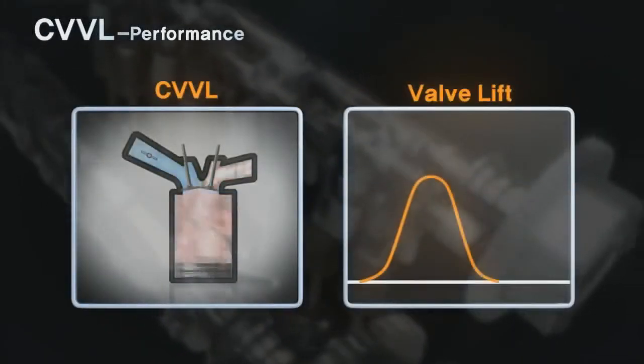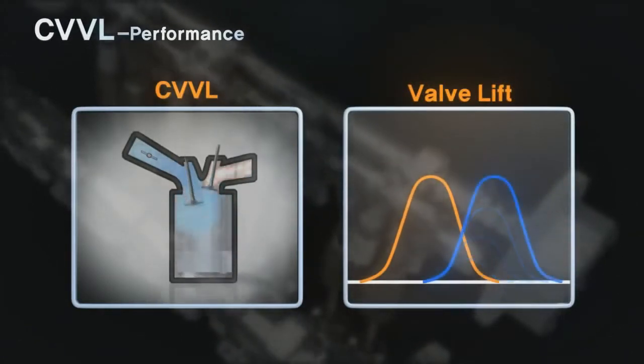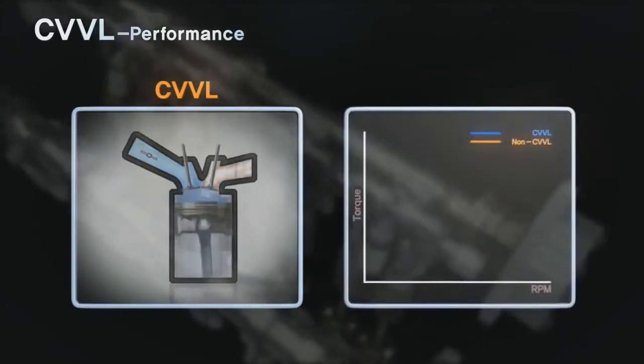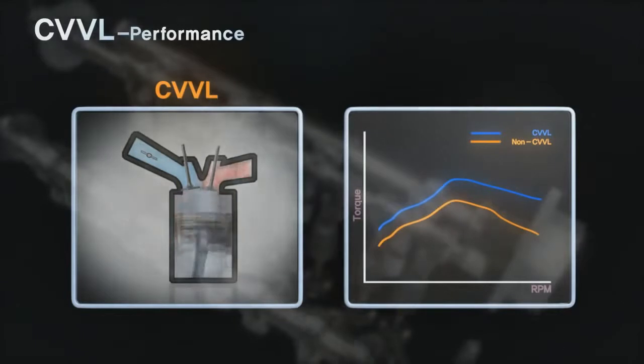At low speed conditions, the performance becomes improved through optimal valve lift. However, at high speed conditions, the performance is improved through maximum valve lift with an increase of charging efficiency.